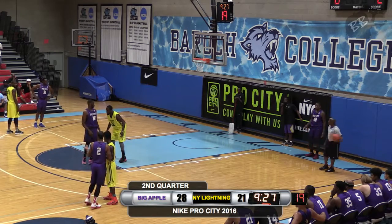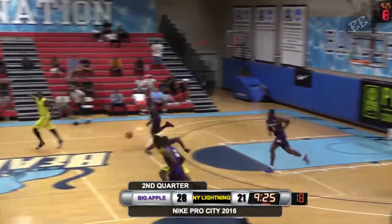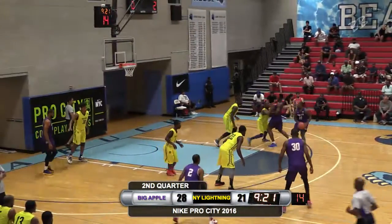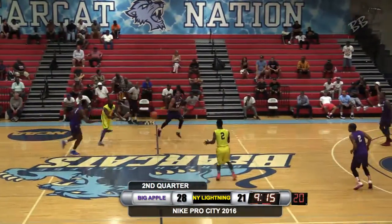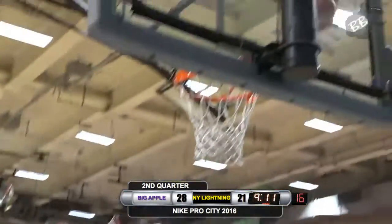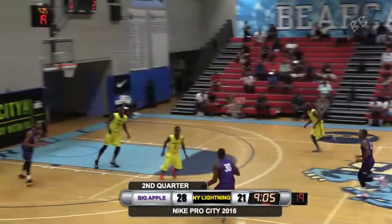Decision still being made. And now the ball is handed off. Smith hurrying the ball down the court. Around a screen, the jumper from the elbow is no good. Bennett, clearing it the other way. LeBrew back to Bennett, to the rim. No good. And Lightning trying to attack, just not able to finish.